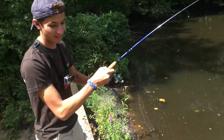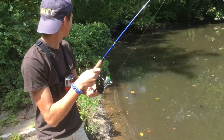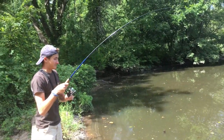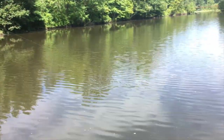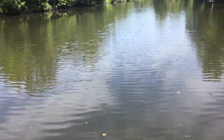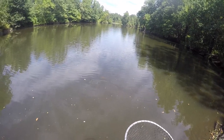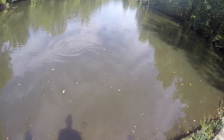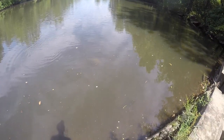Seven minutes in, folks. Marco's on to his PB. This is epic. $20 rod setup. I think it's a PB though, probably. Probably about 6-7 pounds. I'm still taking it. 6-7 pounder. He's gorgeous. Look at the blue on his fin. Oh, yeah. That's a good carp.